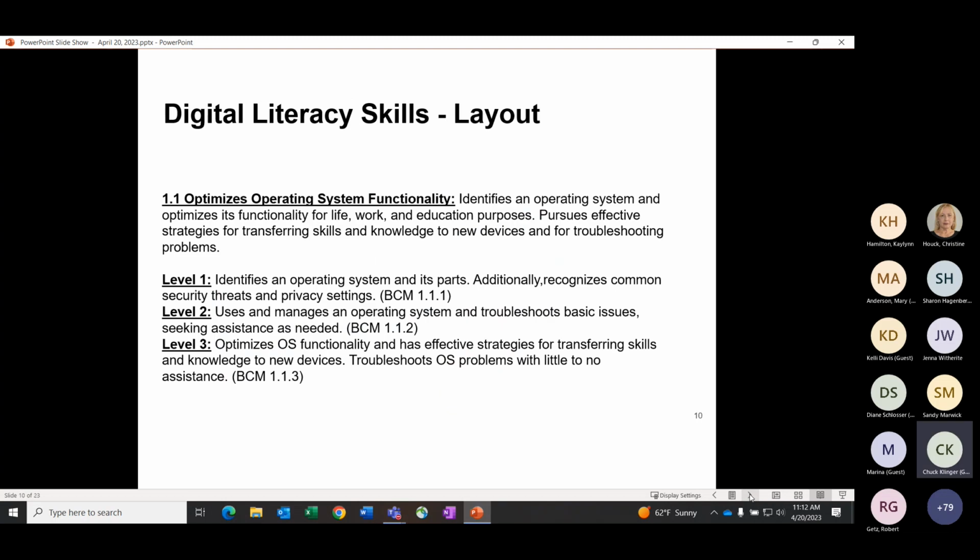Thanks. So the layout of the skills is within each of those domains, there are more specific skills. Here's an example of the first one under basic computer and mobile skills, which is optimizes operating system functionality. And as you can see, it's not necessarily specific to Windows or Android or iOS or anything like that. It's just more a general ability to optimize operating systems.